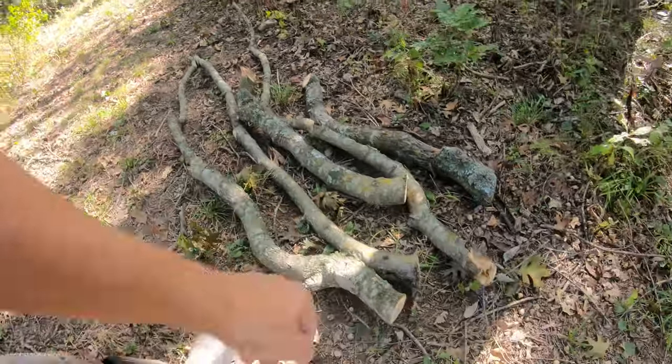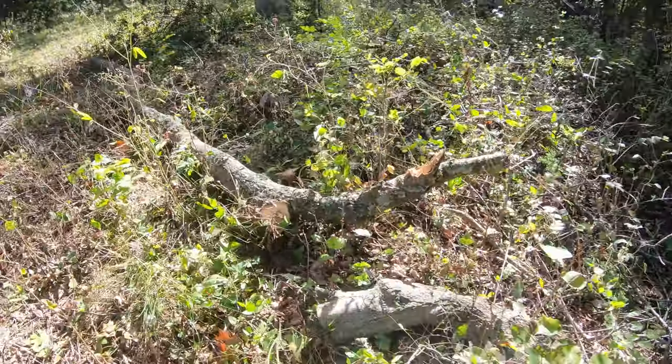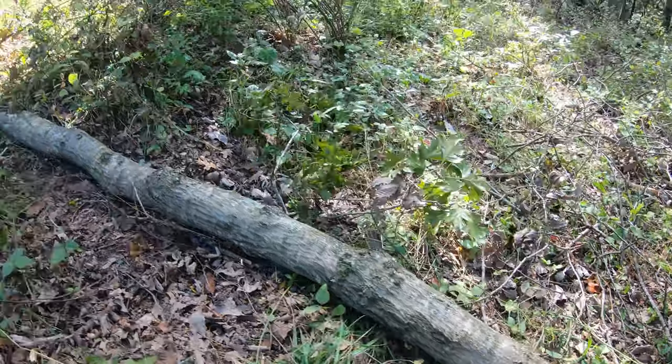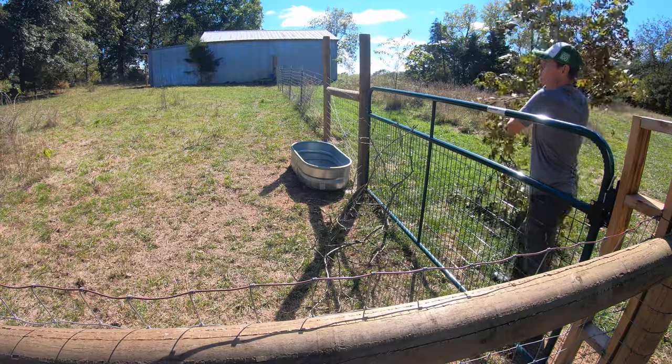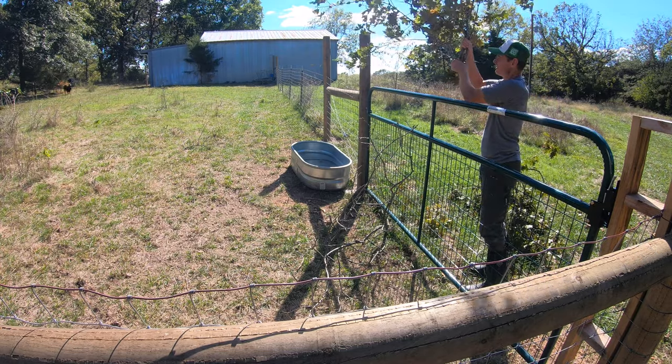These pieces are ready to be shuffled underneath the fence over there. And these larger pieces right now make a nice border, but I think I've got something special in mind for this down the road. Finnick, Blue, Striker, Clyde.